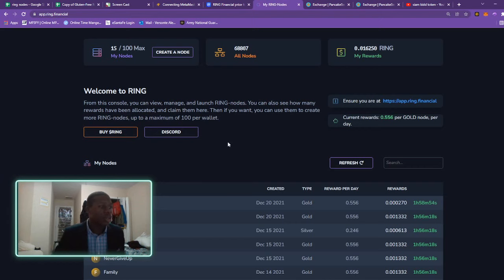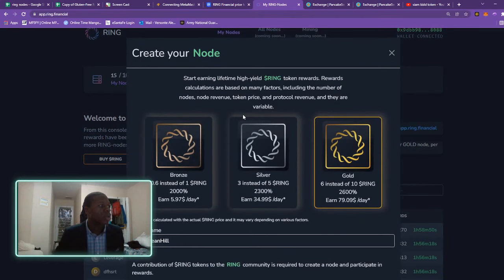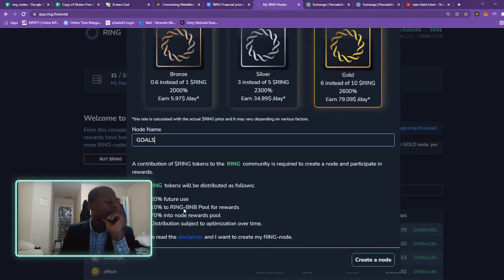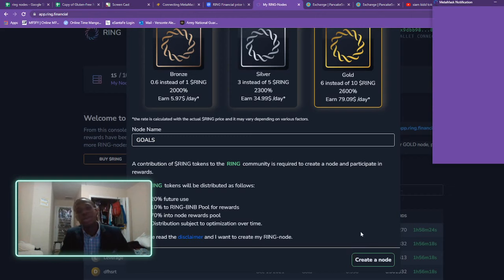All right, so I'm gonna create another one because I'm able to create 2. So this will put me at 16, and this one, what should I call this one? I gotta think of like 100 different names, bro. I'm gonna call this one goals or something. All right, boom. All right, and then create node. It's gonna have me confirm it.